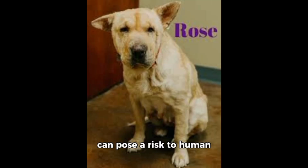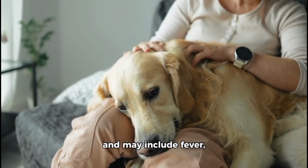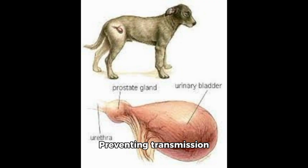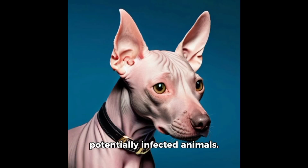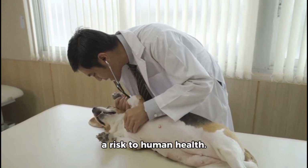Additionally, brucellosis can pose a risk to human health through direct contact with infected animals or consuming contaminated raw dairy or meat products. Symptoms in humans are similar to those in dogs and may include fever, fatigue, joint pain, and muscle aches. Preventing transmission from dogs to humans involves practicing good hygiene, wearing protective gear, and proper sanitization when handling potentially infected animals. In conclusion, brucellosis is a serious disease that affects dogs and poses a risk to human health.